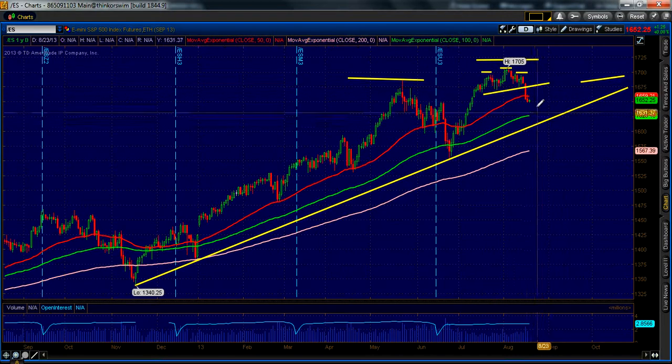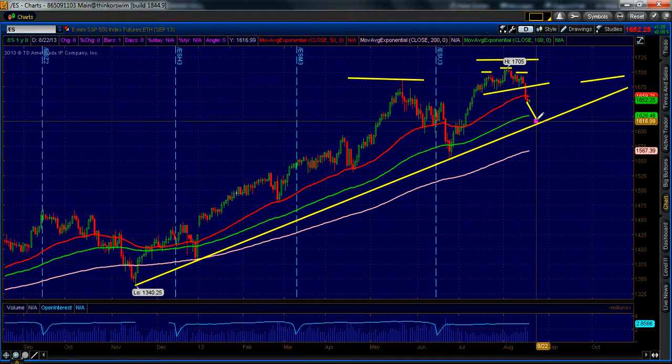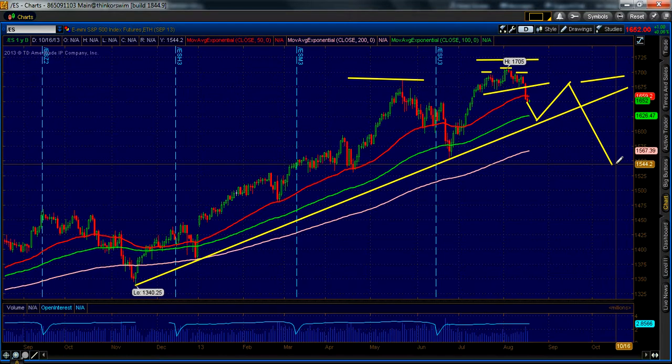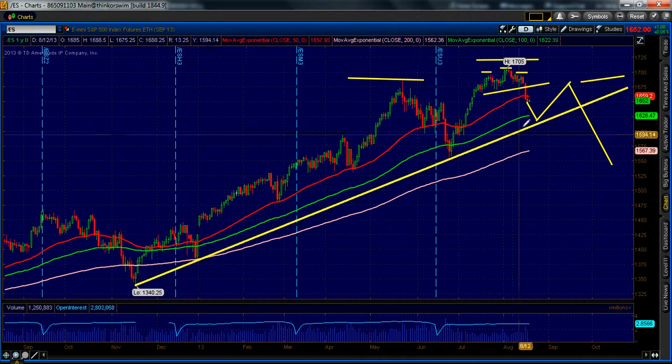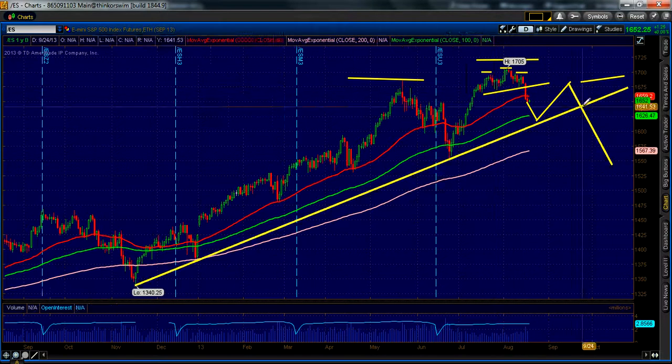I expect perhaps a move down to around this 100-day EMA or this trend line before a sharp bounce higher to sucker people in before a breakdown. All right, I think that is the cleanest setup possible. It's certainly not the only one. We could reverse from this trend line, just continue to march higher, or we could break through this trend line and continue lower. But I do think we're going to see a sharp bounce to shake out weak shorts and sucker in some poor longs.